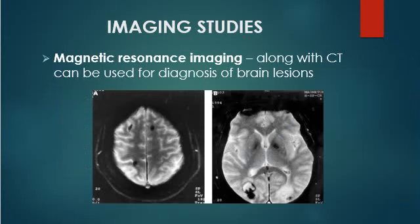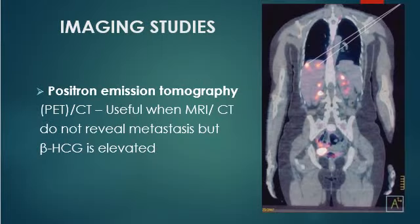The magnetic resonance imaging along with the CT can be used for the diagnosis of brain metastasis. So positron emission tomography is useful when either MRI or CT do not reveal metastasis, but beta HCG is elevated.